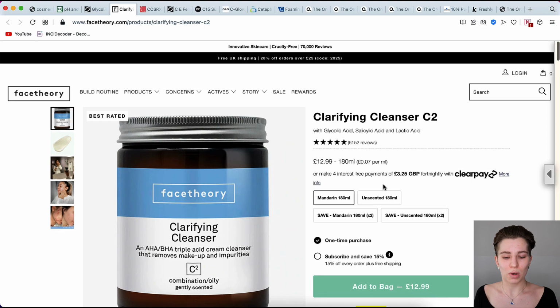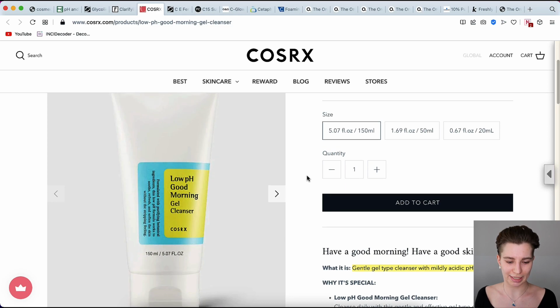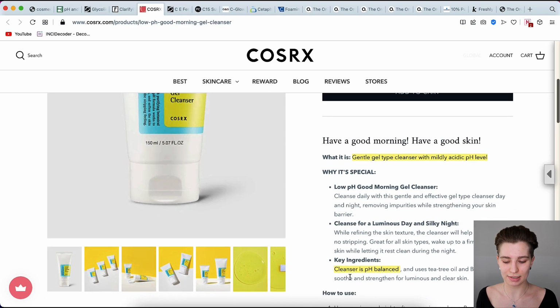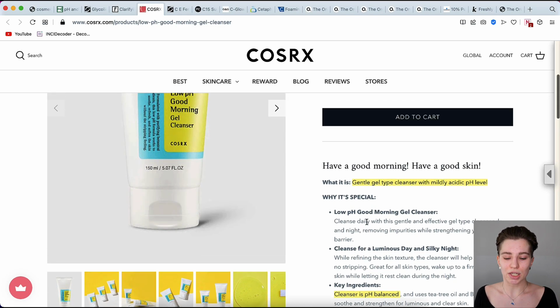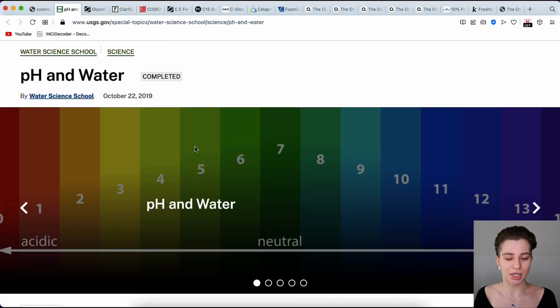But let's look at what a marketing term of low pH cleanser would be, which isn't really a low pH cleanser. And this would be Cosrx Low pH Good Morning Cleanser. Now that one is basically just a marketing term, and they aren't wrong with how they're going to put it into marketing. It is a low pH cleanser. They do say it's a gentle gel type cleanser with a mildly acidic pH level, and it is a cleanser that's pH balanced. And usually what they're referring to is that you are ending up with a cleanser that has a pH of around a 5-ish, usually 5.5.